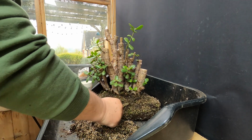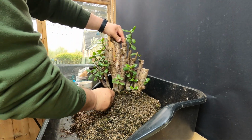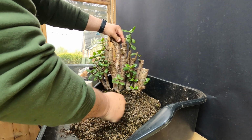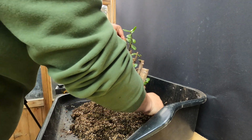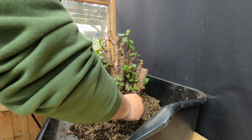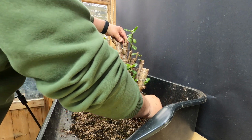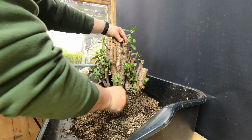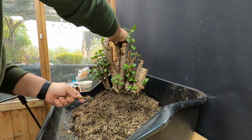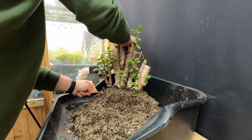We'll just break this down and see what's inside. It does feel very, very stiff, very compact. So we'll just pull this out in a nice radial fashion, as always. Obviously it will tear some of the roots, but it will keep the nice radial roots intact, hopefully. Some of the crossing roots we can hear will tear.